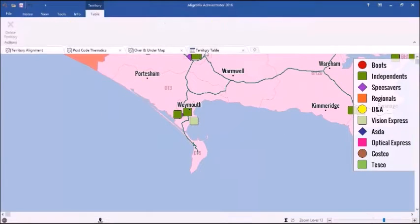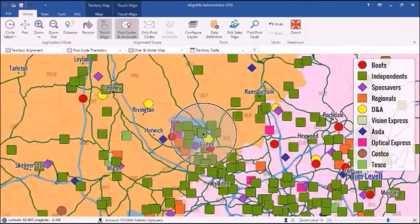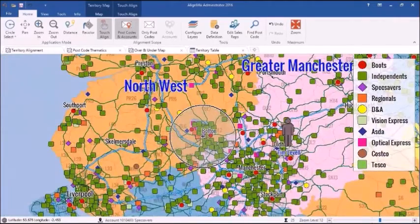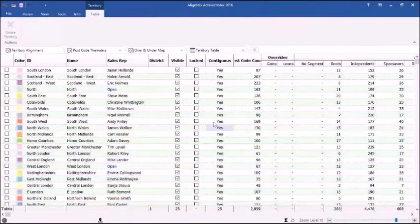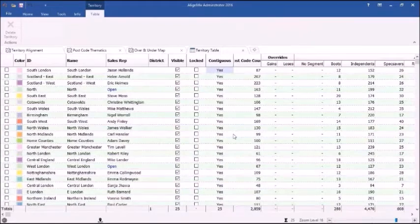So now when I go back to the territory table, that is now contiguous. Let's clean this one up as well. Here's another one hiding there. Again, probably as a result of an old alignment. These are actually very annoying if you export your data and you have it in a live system. It means that you get all sorts of confusion, reps being told that they need to call on the accounts in this area, when in reality they shouldn't. So let's clean this one up as well. I think there was one more. No, that was it. And now they're all nice and contiguous.